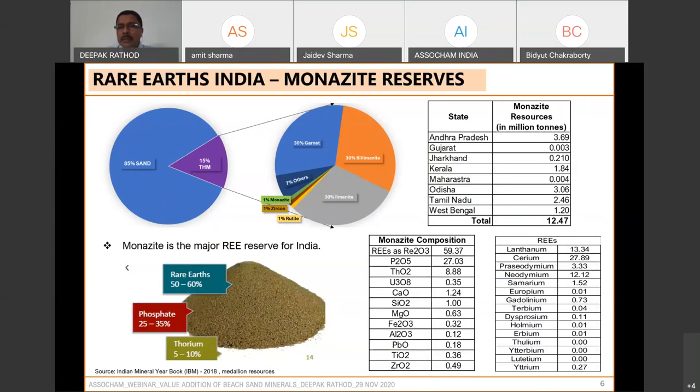Now, if you see the monazite resource-wise, in India we have 12 million tons of monazite as compared to the entire world, that is 17 million tons. It is 71% of the total world resources we are having in India.